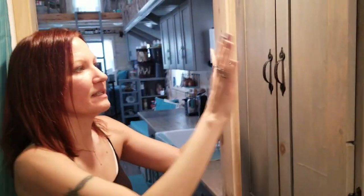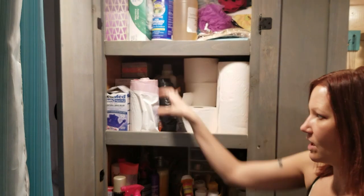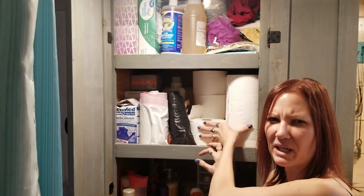And then last but not least, we have my storage. So I have 3 fixed shelves here. And they're pretty deep. They're about 2 feet deep each, so I fit a lot of this big and bulky stuff so I don't have to put it in outside storage or in my shed.